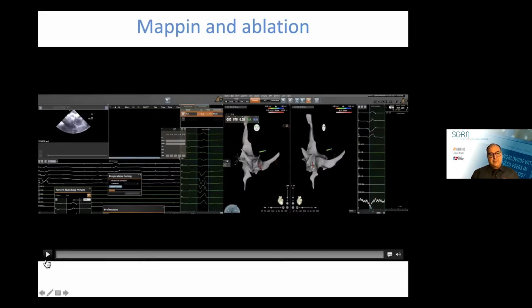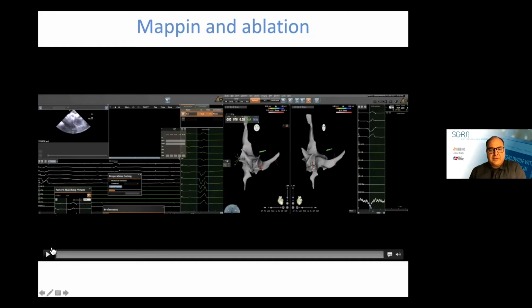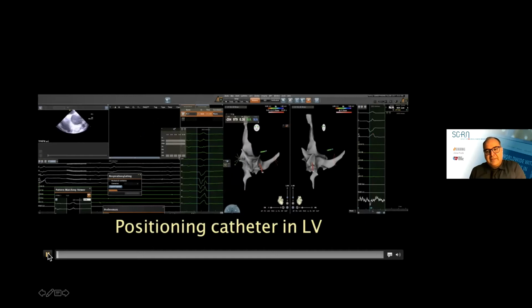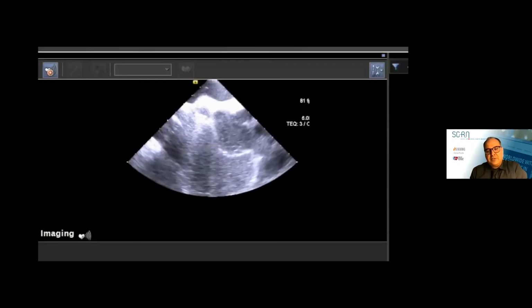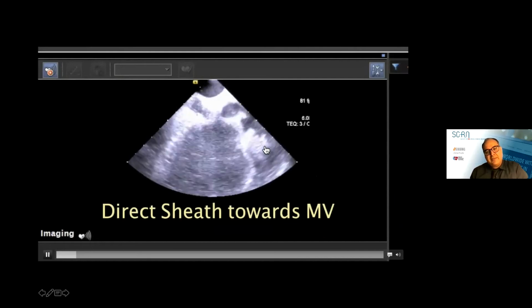Once that's done, this is actually the crucial part of the VT procedure: how do you direct the sheet into the left ventricle and how would the catheter follow? That requires very diligent look with the ICE. So what you do is you pull the ICE down at the level of the mitral, which I'm going to show you. You have to visualize the tip of the sheet as you push it in, because otherwise you can push the sheet very easily into the appendage. So this is the mitral annulus right there, and you can see appendages right there.